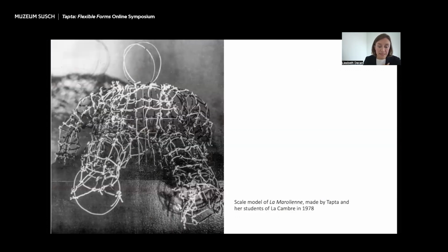In 1978, for example, Tapta and her students worked on a project for the Marolles district in Brussels, where they were to create a play area on a sloping street. They conceived an iron cage structure measuring 4.5 meters in all 3 dimensions, taking the shape of a woman, and gave it the title La Marolienne. Inside this structure, they wanted to hang a system of interconnected nets for kids to climb in. In the end, the project couldn't be realized due to a lack of funding.